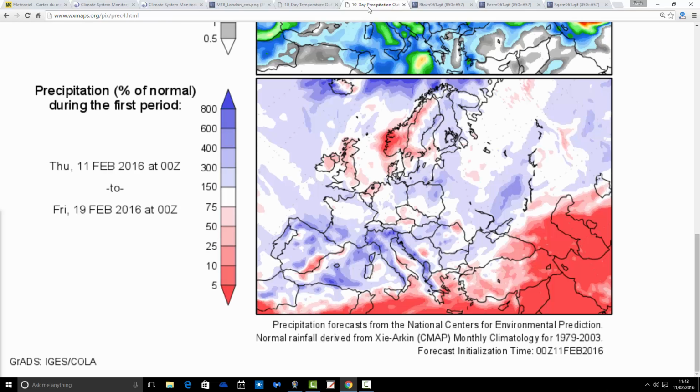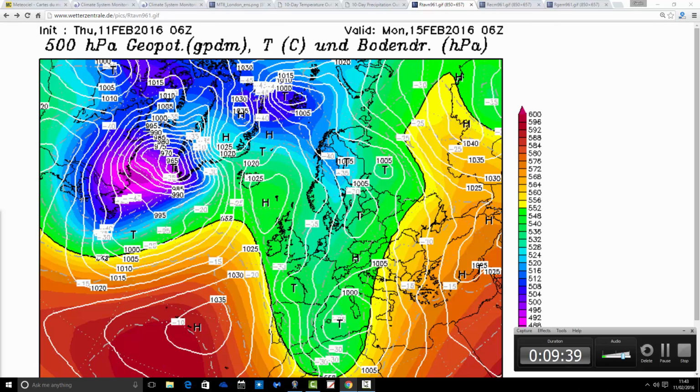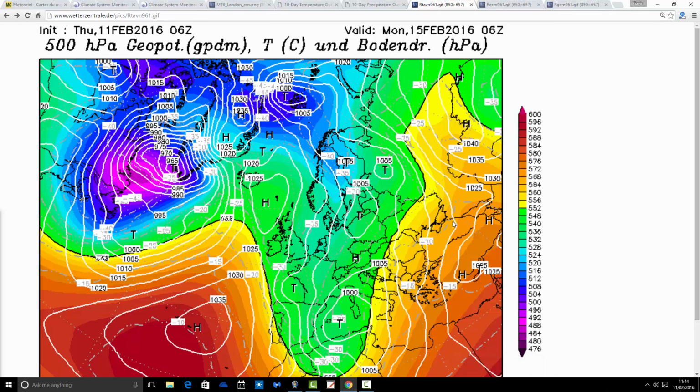Have a look at the precipitation anomaly. We're going a bit drier than average as well, so that's indicative of high pressure starting to move in and cool things down. So if you have a look at the GFS as we move into the start of next week, this is how we start Monday with high pressure sitting up to the north and west of the country, bringing down this northerly to northeasterly wind.